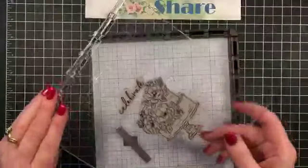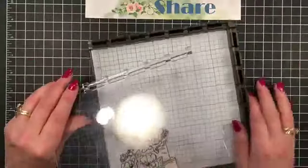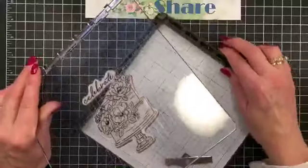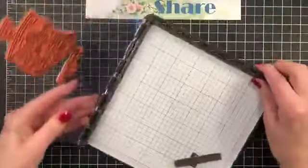This is especially handy if you're doing any traveling. And I love to take my stamping with me when I travel. I don't know about you, but I don't like to go too many days without a stamping project in my hand. So I have this set up, so I'm going to just insert this here.